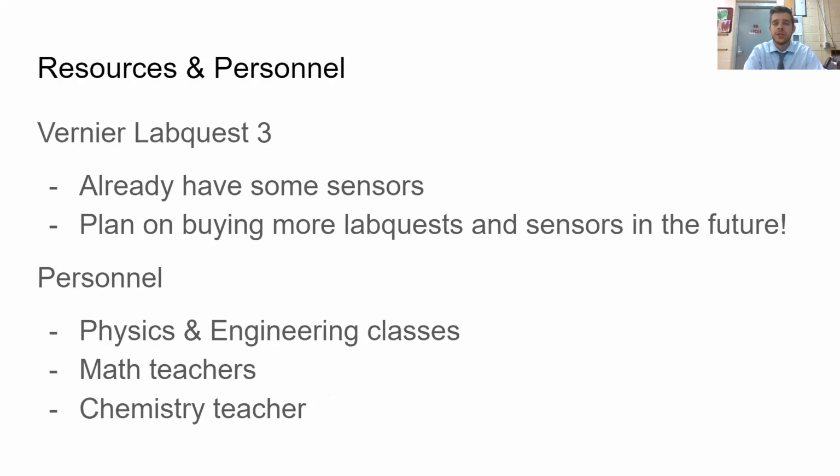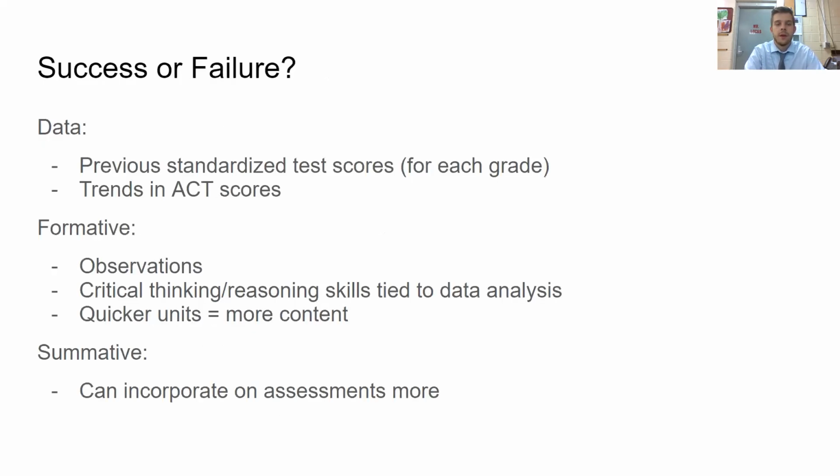Resources and personnel, really just the resources I need are the Vernier LabQuest 3s. I already have some of the sensors. I'm already in the process of buying some more with my classroom budget, because I think it's a game changer. And I plan on buying more LabQuests and sensors in the future when I get the money. And then, like I said a minute ago, the personnel, physics and engineering classes, those are my classes right now. There's also another physics teacher here that I'll absolutely let use the sensors. The math teachers could use it. The chemistry teachers could use it. So the sky's the limit, I think.